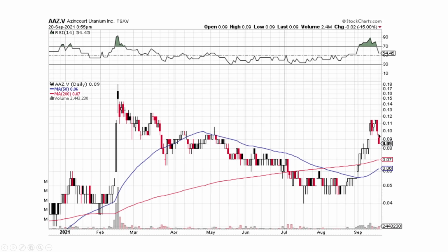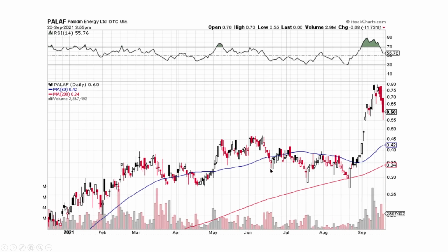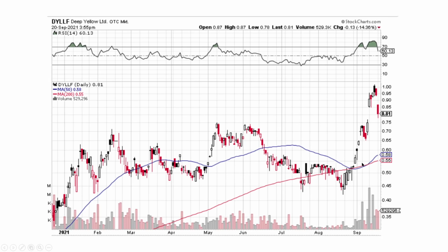Australian Court, big sell-off. Momentum still to the downside. Sometimes they break through these things and then backtest and then move up. Forum Energy Metals, again, just sold off pretty good. Momentum's to the downside. We'll see what happens tomorrow. Huge volume. Paladin Energy, a little bit of a wick on the bottom, so the momentum is coming up a little bit. With the momentum coming to the downside, and if the overall market sells off, I'd be just cautious here, guys. Cautious. I'm holding. I'm not really doing much of anything.